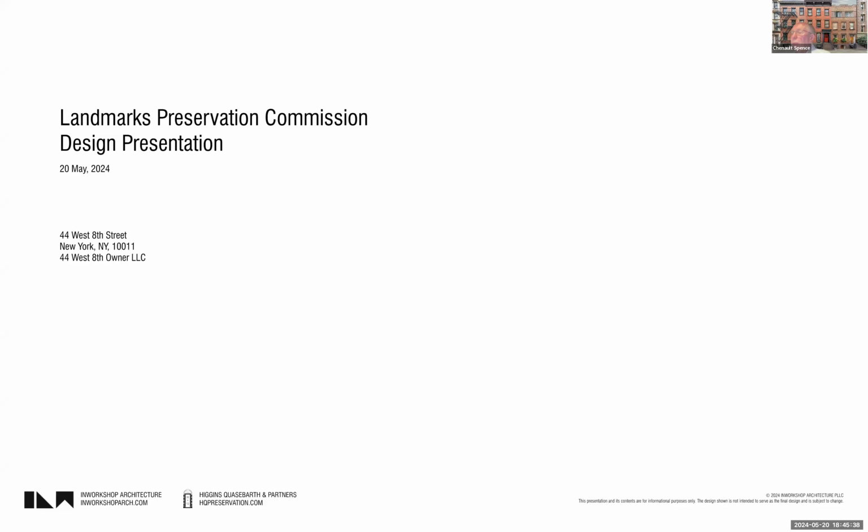The application is 44 West 8th Street to demolish the existing building and construct a new 5-story plus penthouse building. When you're ready, please begin.